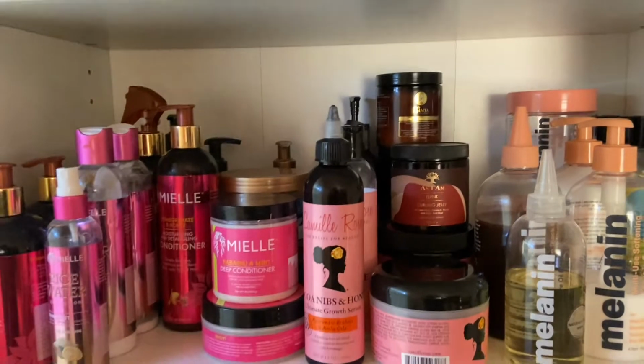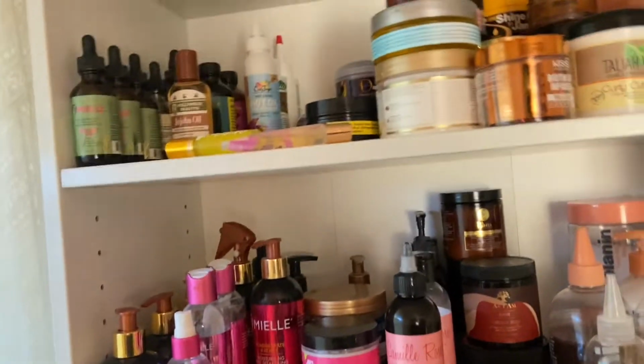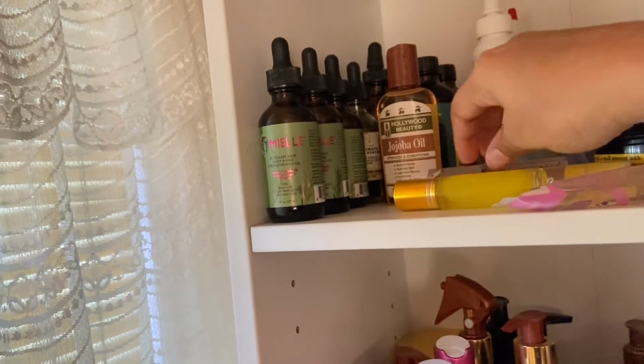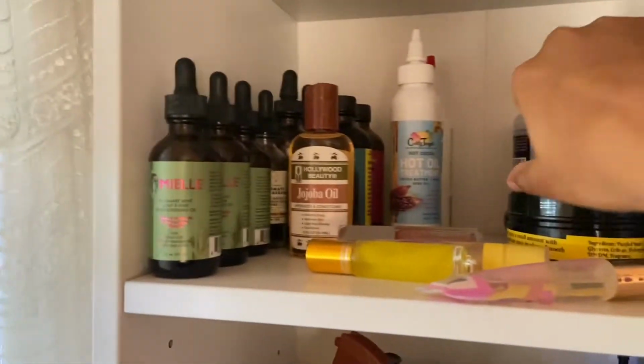In today's video, I'm going to show y'all my shelf and everything like that. So let's get started. First, what we have is some lip glosses up here. They're just up here to be up here. I didn't really have anywhere else to put them, so I just put them up here.